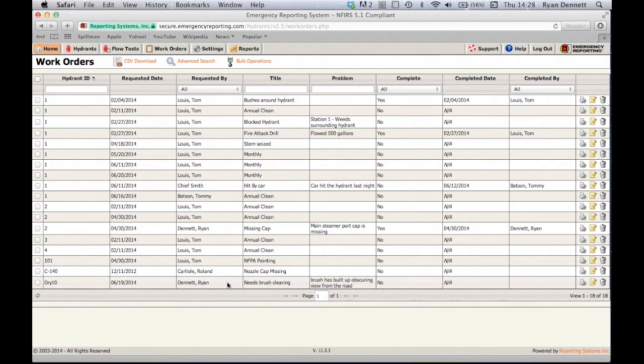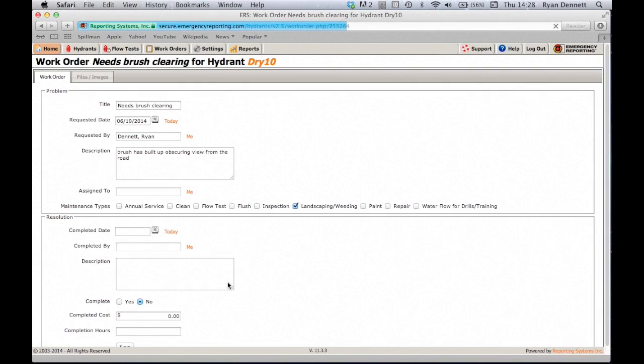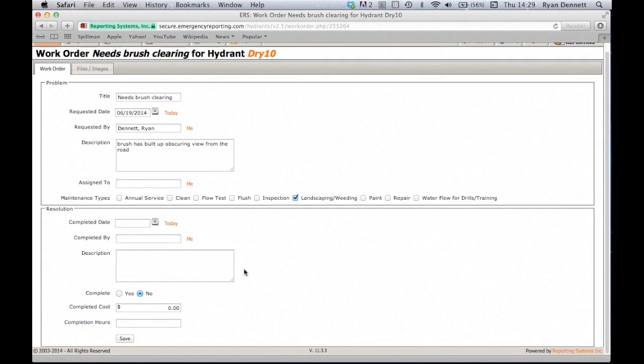So now I've been back to work. I ended up having to complete this work order myself. What I can do is, you'll see that this takes directly to that work order. Now I can choose that I'm going to complete it. I did it. And this is where it's important. We want to make sure that we check that, yes, this has been completed.